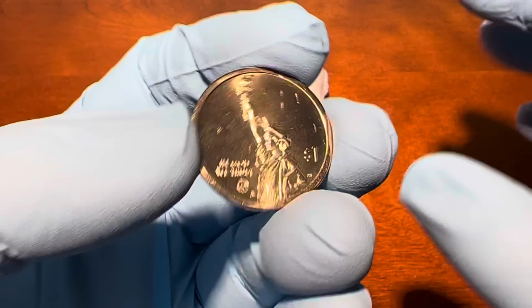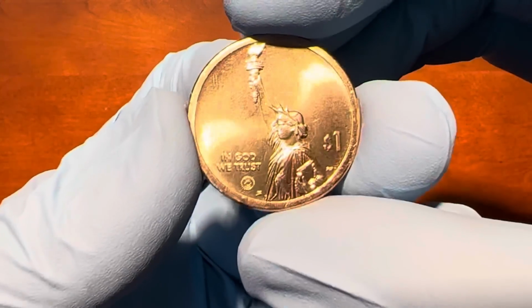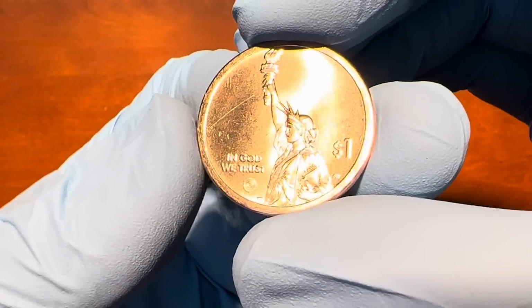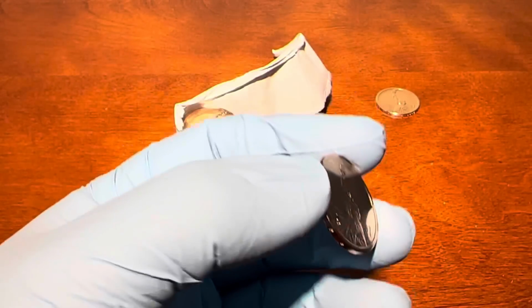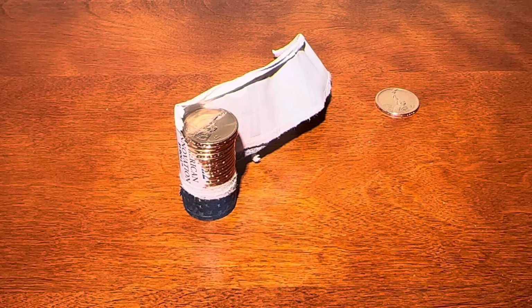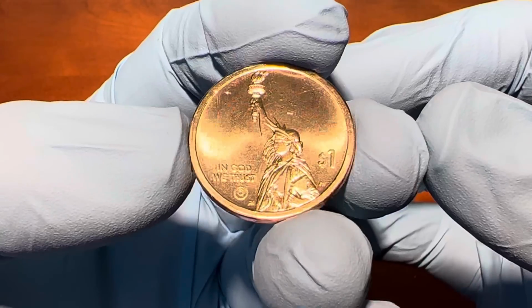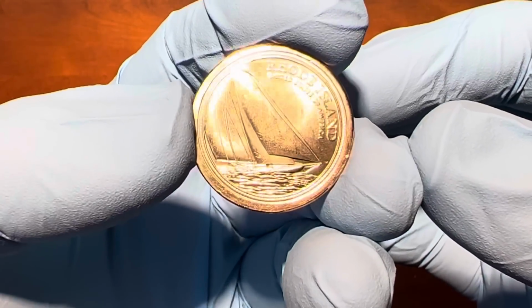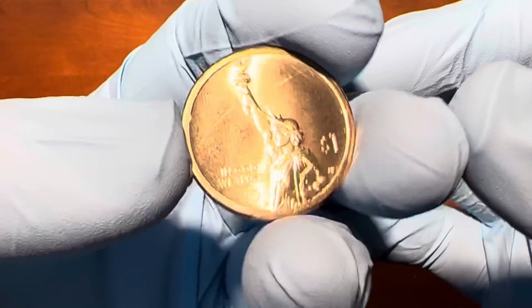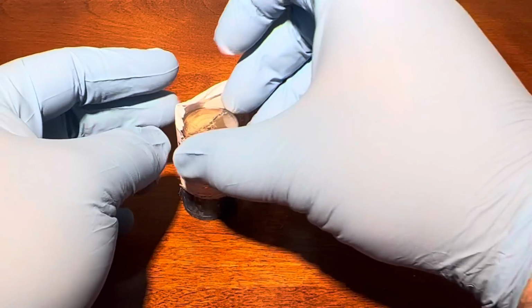I would never send that one in to PCGS or NGC. So here's the next one right here. A little bit better, but it does appear to have a scratch. Let me take a close look at this because I want to be 100% sure. And yeah, it's a pretty good scratch right there. So again, it came right out of the roll this way. Scratched up Rhode Island sailboat dollar coin. Very pretty. However, the scratch does not help out the aesthetics of it.